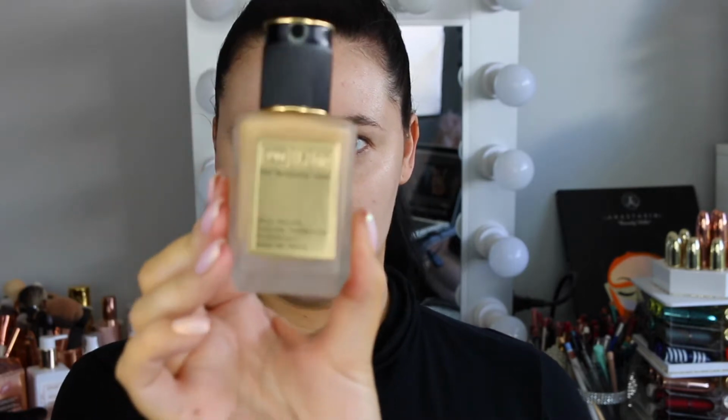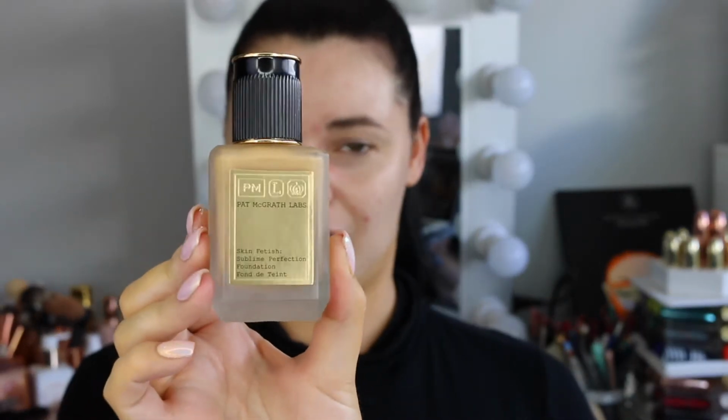And for foundation today, I'm going to be using this one from Mcgrath. This is the Mcgrath Labs Skin Fetish Sublime Perfection Foundation. I have the shade Medium 15. I am so excited to try this foundation. First of all, I love the packaging. It's so sleek and beautiful. This is quite an expensive foundation, so I want to see how it goes on my skin.